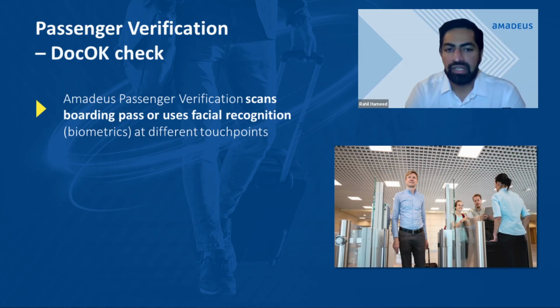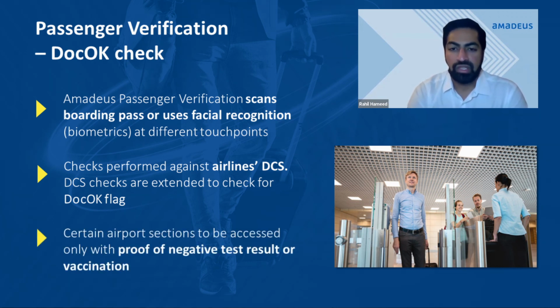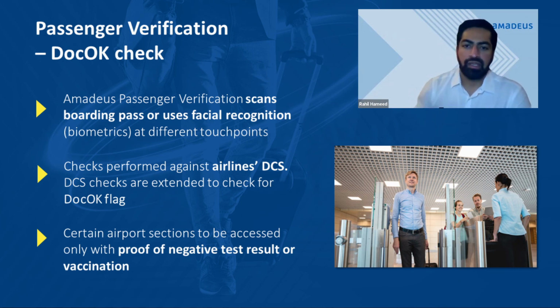We have similarly integrated these DocOK checks against the DCS as part of the passenger verification systems as well. So as part of this, passengers who are not eligible to fly, that is, they don't have the DocOK check set in their booking in DCS, will be restricted access to certain airport touchpoints. So as part of passenger verification, we perform checks against the airline DCS, and we can restrict access to certain areas of the airport. So with this, we could restrict access to airside, we could restrict passengers from entering the terminal, so that this way we can help to increase passenger confidence in the overall airport process.